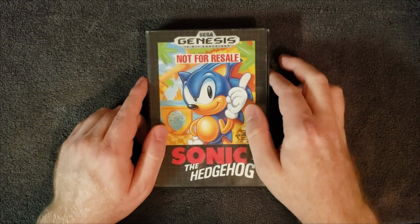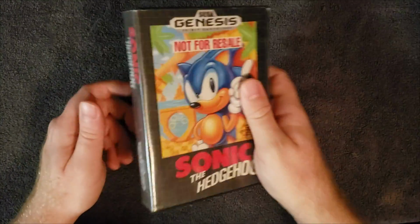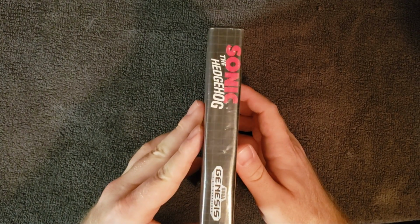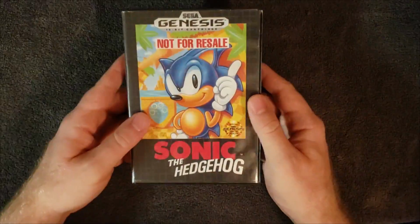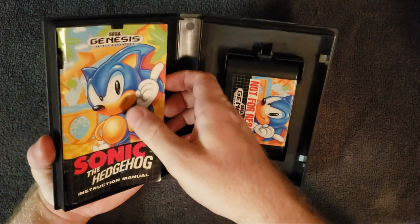But the condition of this is good condition. It's not like new or anything. It's a little rough. To be honest, I'm keeping an eye out for maybe a better, cleaner, or more pristine copy I could get a hold of. But for now, this is what I have. And we got the booklet.